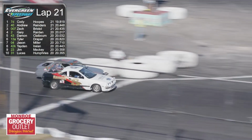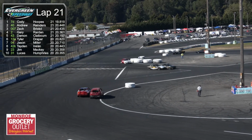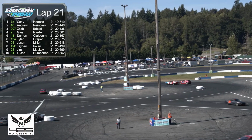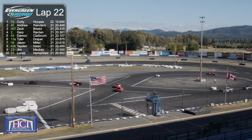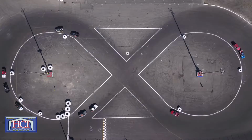Dawson Cox may have a problem on his hand. Cody may not want to give that car back. And he is really out in front. Look at this battle for the 2nd spot. Andrew Reinders on the inside, Zach Bristol working him hard up on the outside for that 2nd spot. Gary Reardon looking good in position number 4. Damon Claiborne having a nice solid run. Here we're going to come up on 7 laps to go to finish out our main event.